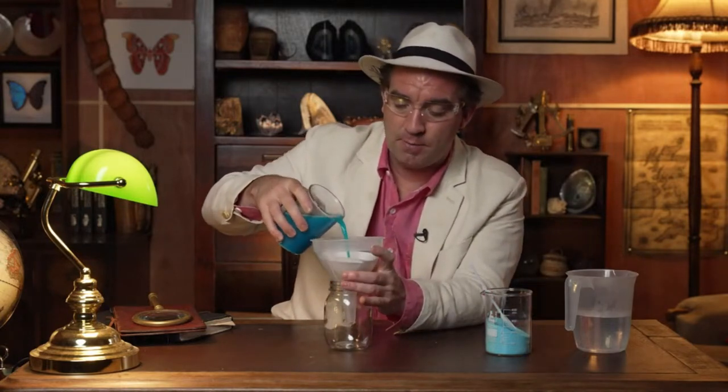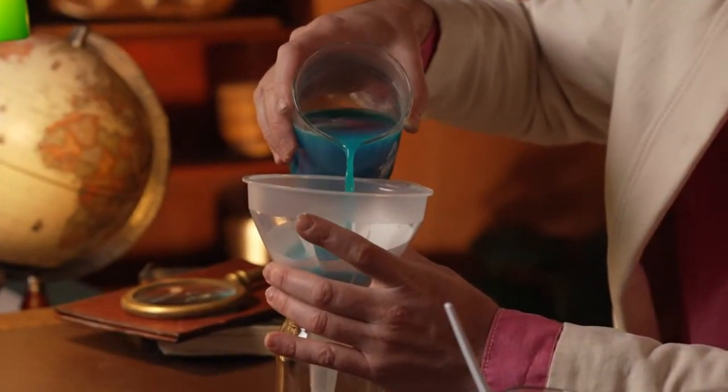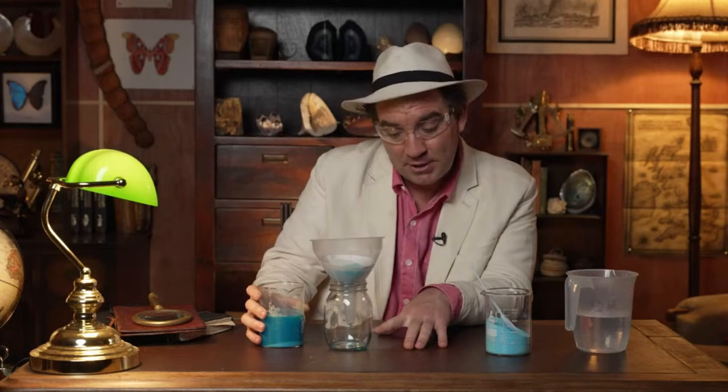Okay, the next step in the process is you have to run the solution through filter paper to remove any impurities. This is actually quite important to enable the crystals to grow properly. So just very carefully, slowly add your solution through the filter paper in a filter funnel, and you'll see beautiful transparent copper sulfate solution dripping out at the bottom.